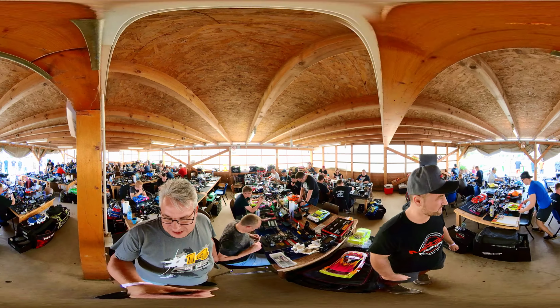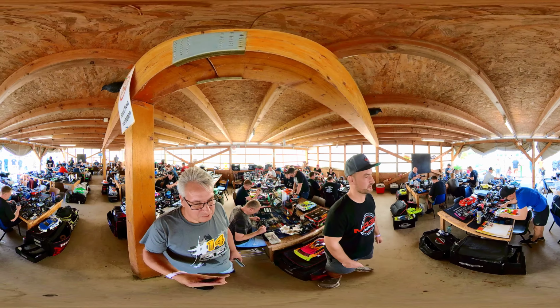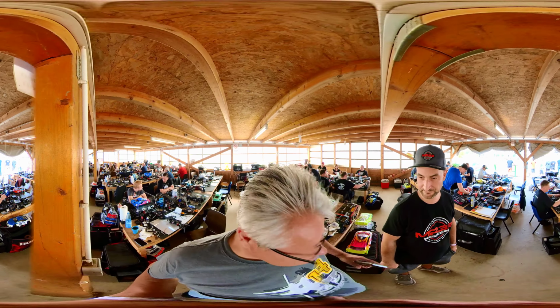It's the Mugen Psyche team. You can see Eric Dantle, Robert Peach. Everybody is working. Yeah, and the practice is still going on until late evening. And tomorrow we will head into qualifying.